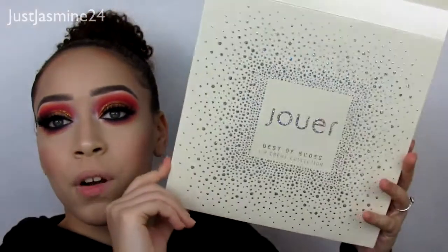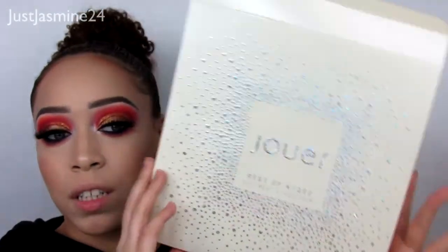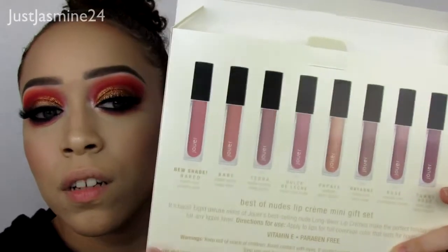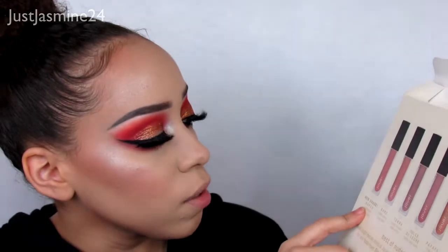Moving on to the lips, I'm going to use this big old thing. This is the Jouer Best of Nudes Lip Cream collection. And I got this on Beautylish and it comes with 8 shades, plus a new one that they have in their collection. So this is a new shade called Naked, and I'm going to show you guys how it looks.